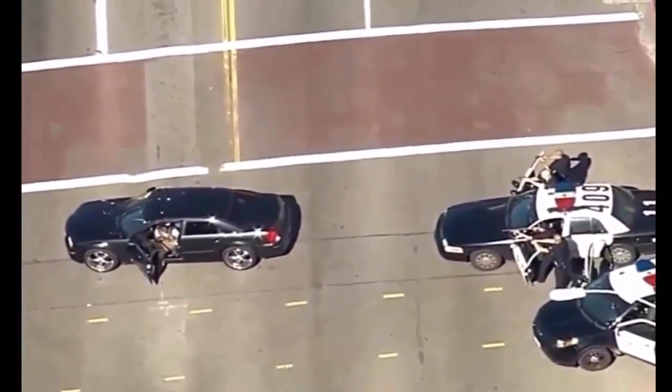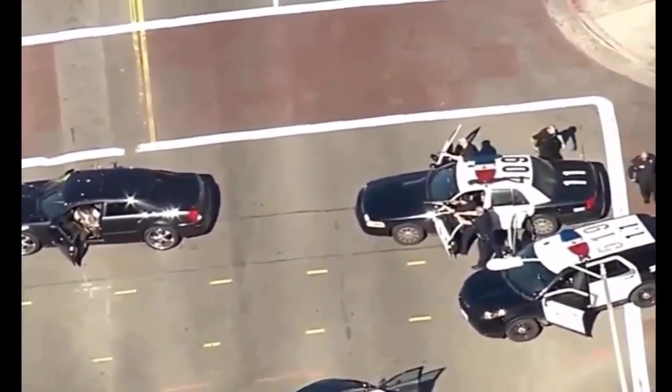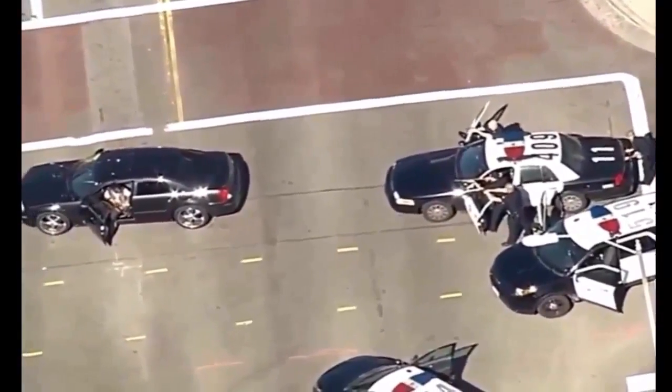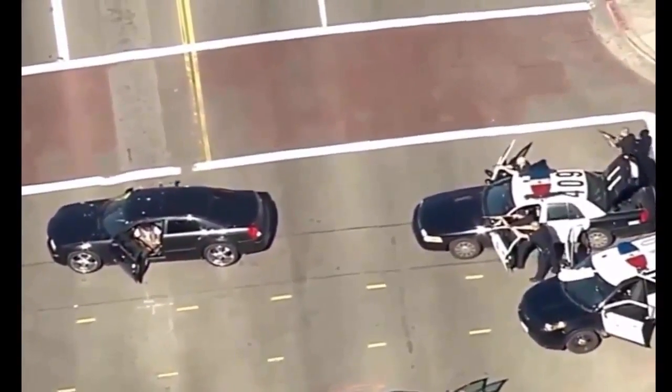Yeah, it does look like he is complying. He's slowly coming out of that car, which is what officers want. Very slow and controlled movement on the part of that suspect. Okay. And again, they're going to stay at a position of cover behind their vehicles because, once again, we do have information, or at least we believe that this is a robbery suspect.